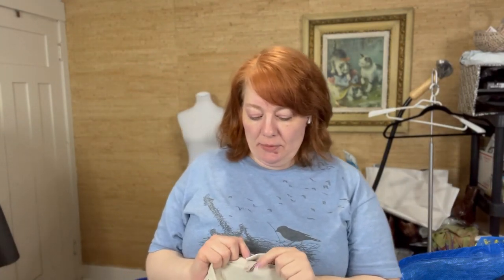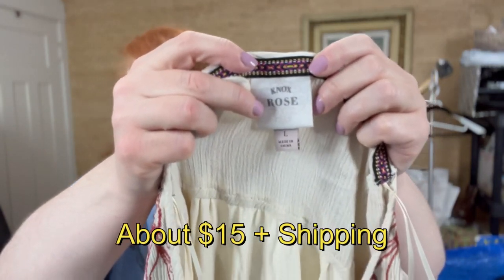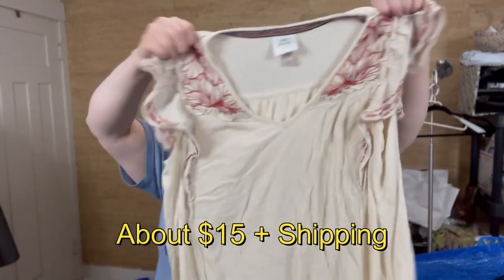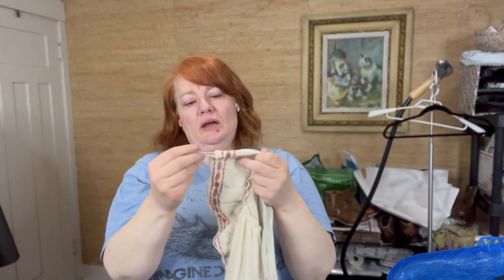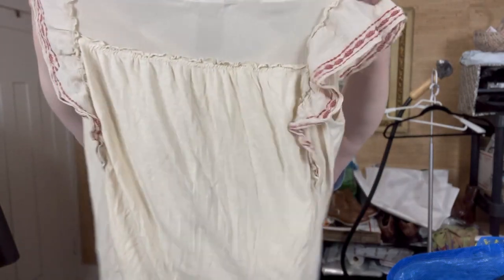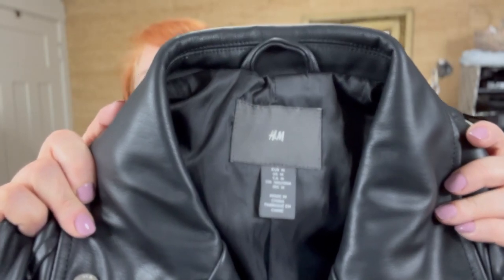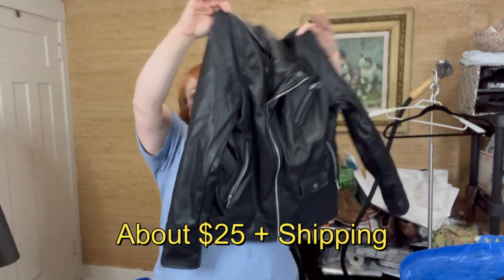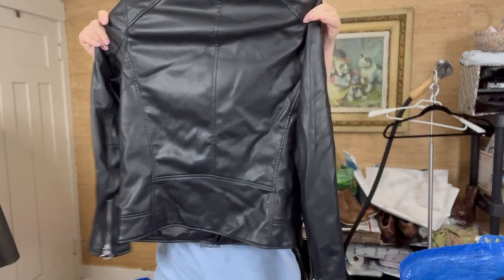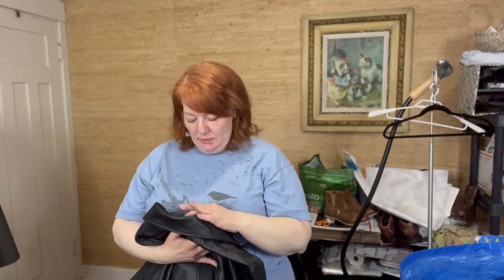I am still picking up Knox Rose. This is a large. And I think this will do well. I need to clean up the sleeves a little bit, but yeah, why not? This is also from H&M, but it is a faux leather moto jacket. And there are people out there that are still looking for these. This is a medium. I think this could do like $25, $30, you know? It's in good shape. So I don't think it's that old.